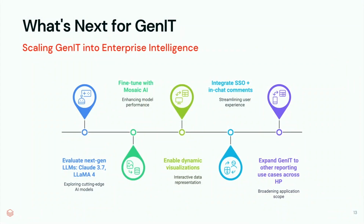So in short, I wanted to talk a little bit about our plan for GenIT. We just got started, and I think we're far from calling it a success or saying we're ready. Right now, we are evaluating a few different models, for instance Claude 3.7 and Llama 4. These are models that are faster, more cost efficient, and more accurate. We are also continuing to work with Mosaic AI, fine-tuning the model to better align with HP's specific language so that our users can get clarity and reduce potential friction.